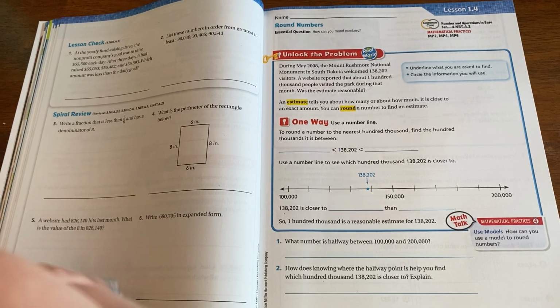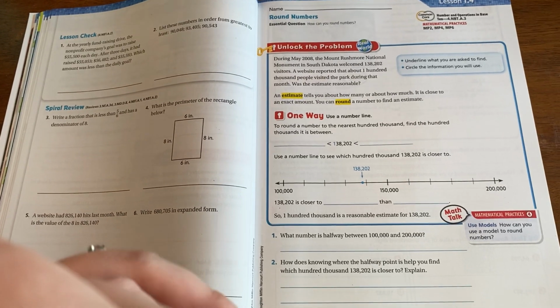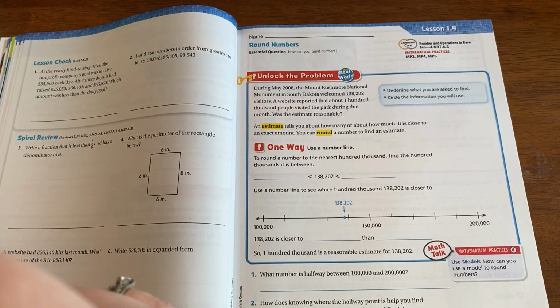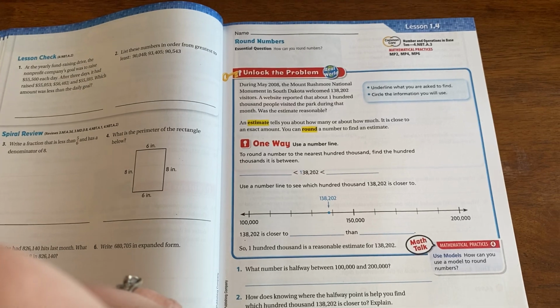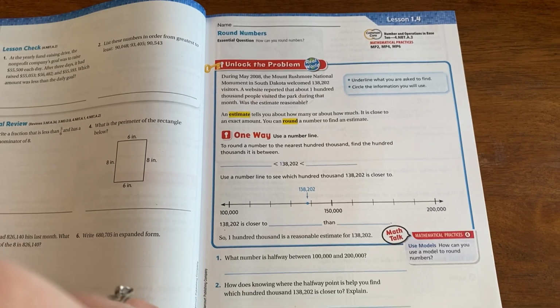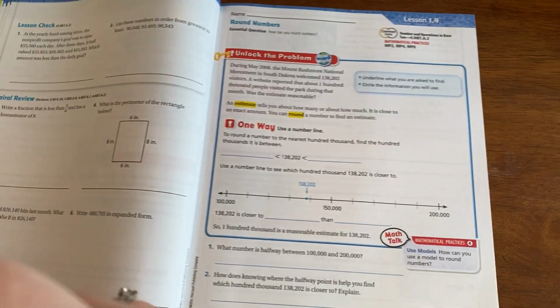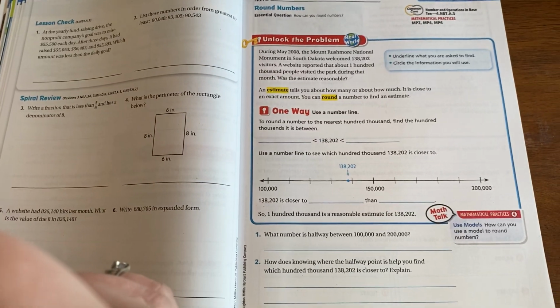Hey, fourth grade. Today we're going to talk about rounding numbers. You've learned this skill before. You learned it in third grade. We're going to go over it again. We're going to use some bigger numbers this time, but it works the same way. So if you remember how to round from last year, it'll work the same exact way. We're just using some bigger numbers with it.